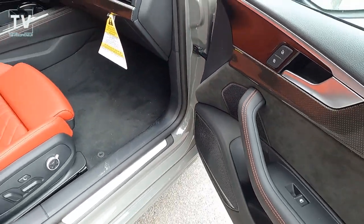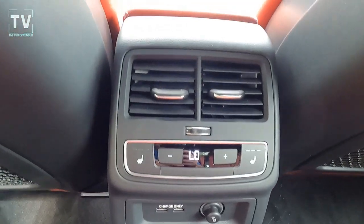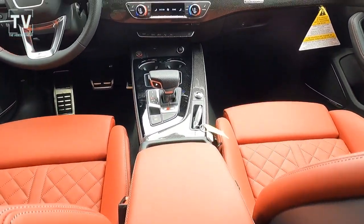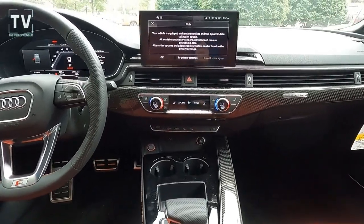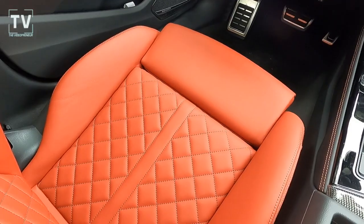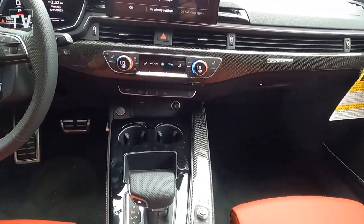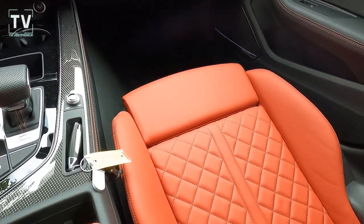Power one touch up and down windows. So here's a great shot from the back seat. You can see your additional power ports, your temperature control, as well as your heated seat control from the back seat. Leather wrapped steering wheel with fingertip controls. You can see the sport pedals. And look at the size of that dead pedal. You'll need it when you dive into the corners.